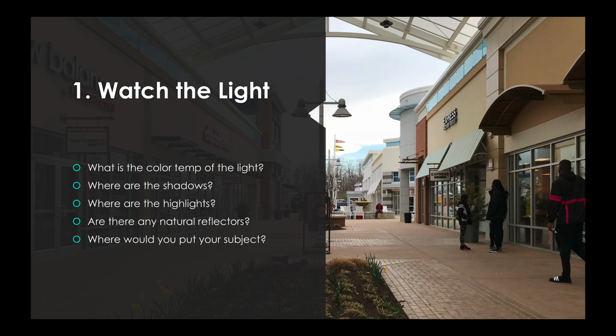Then let's say this is where you were photographing for the day, and you had some superstar, some really famous person. Where would you put them? You only have 5 minutes with them, where would you put them? Looking at this scene, you can start to see, are there any natural reflectors?